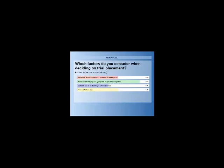Chad, is this in line with what you were expecting or what you hear when you speak with folks? Yeah, it really is, and it's nice to see that field conditions that might affect response are as high as they are. Typically we do whatever's easiest, which is sometimes what we have to do. But it's good to see that field conditions are taken into account at that higher rate.